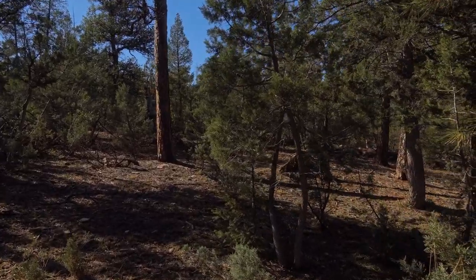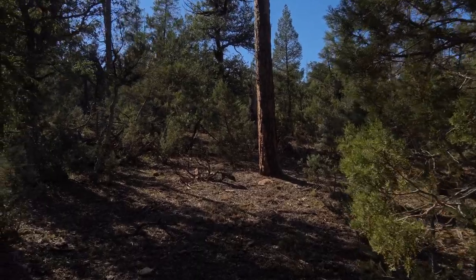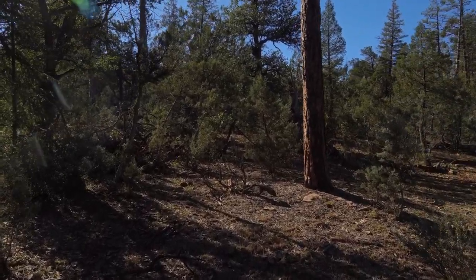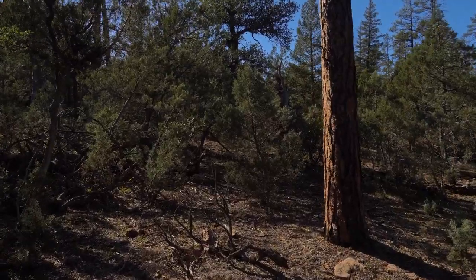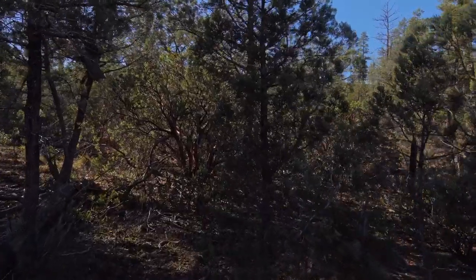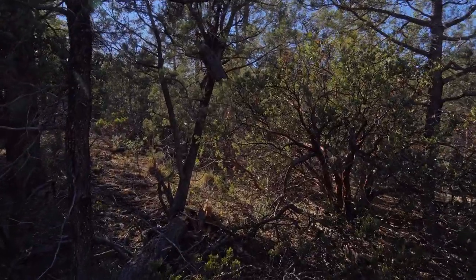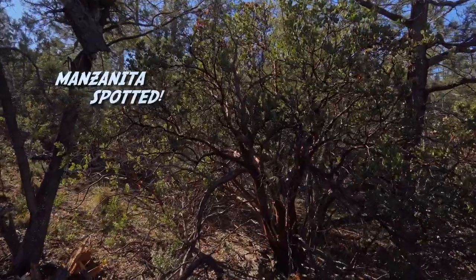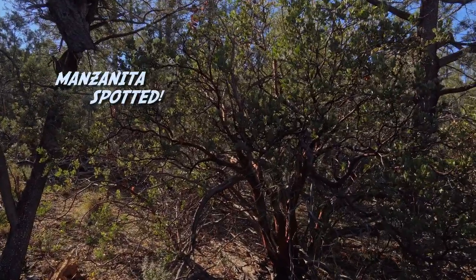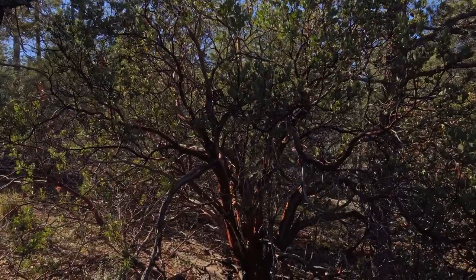Nothing quite like the fresh air of a pine forest. What great and amazing things await to be discovered around in this area, I wonder. Sadly, this can be quite a nightmare for finding rocks. There's just so many pine needles on the floor. Oh, but look at this beautiful manzanita bush. These guys are some of my favorite vegetation out here. So beautiful.